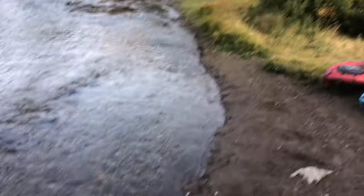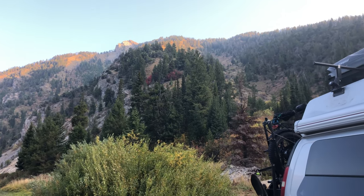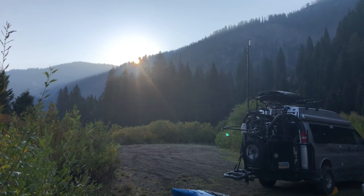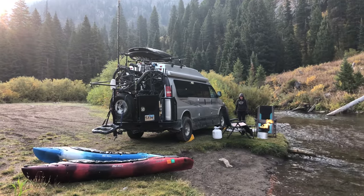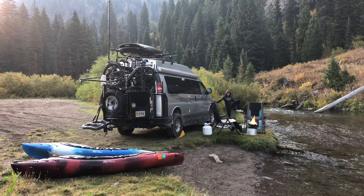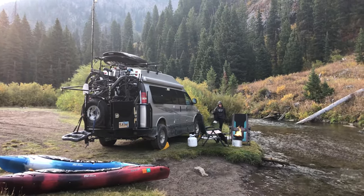Wow, we're really enjoying our time here. Such a peaceful, beautiful place. This is what we really love. The first rays of sun coming over the ridge. Crisp morning. Kim's doing her stretches by the river. Another start to a beautiful day.